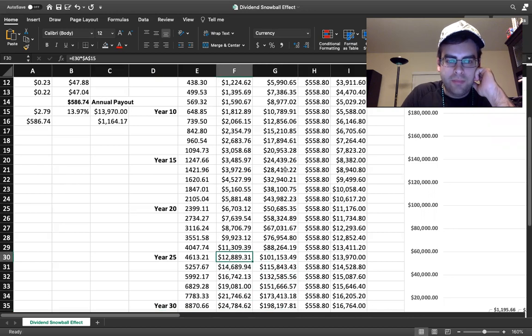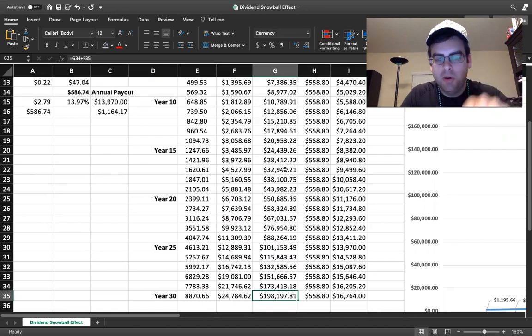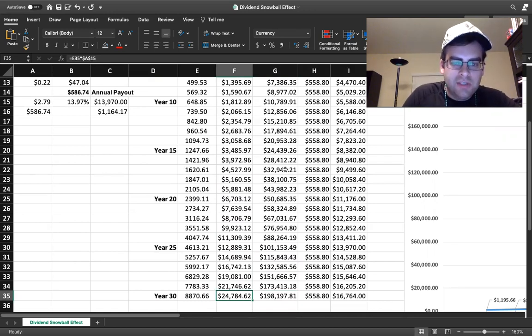So actually, this column is the annual payout, and this is just your cumulative dividends. So don't get too ahead of yourself here. I misspoke a bit. This column, so 24,000 a year, and I'm adding together in this column. This is your cumulative dividend payout over here versus this, if you're just adding the $558.